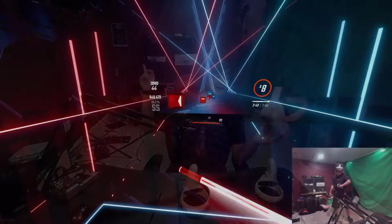One thing I really want to point out before we move on, the resolution, the quality in the lenses, the screens, it's outstanding. So clear, even clearer than the Valve Index, which I'm about to show you next.